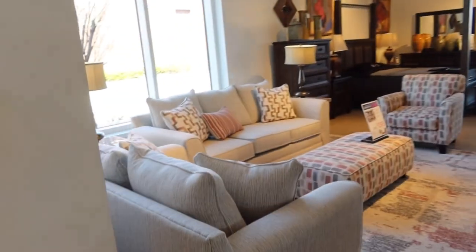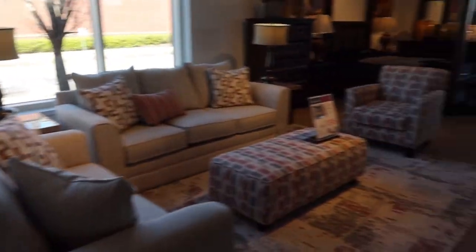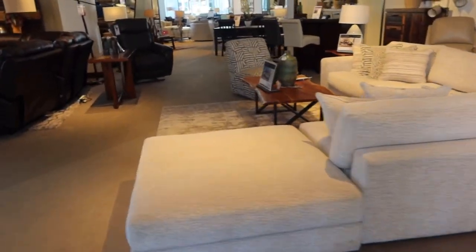Actually, it looks like they don't even have the couch that I bought on the floor no more. I don't know where it's at, but look at all these nice sectionals in here. They're so freaking cute. But yeah, y'all, that's how I'm starting my day off, just making sure I update my address with them for when they bring my stuff.